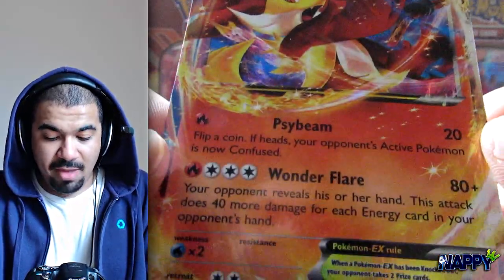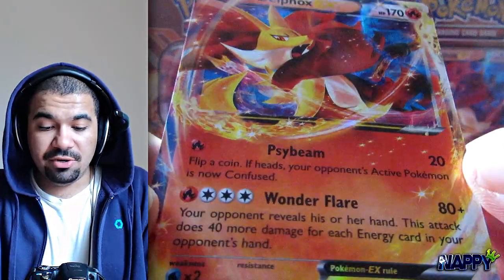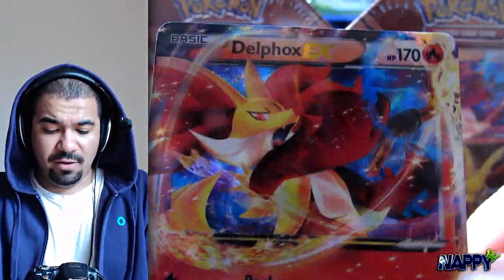It's got the moves Psybeam and Wonder Flare. Your opponent reveals his or her hand. This attack does 40 more damage for each energy card in your opponent's hand. Ooh. That's powerful. It takes a little bit to get the move off, but it's still very, very powerful. I love that.